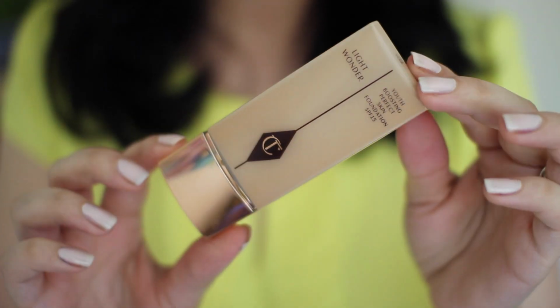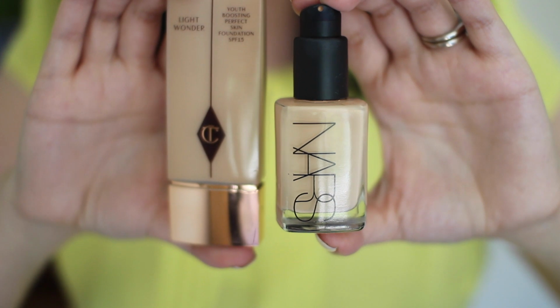I do like it. The Charlotte Tilbury comes in a plastic bottle with a screw top. I don't really mind the Charlotte Tilbury packaging. It's really nice and compact, nice and light, ideal for travel. The only thing is it does leak ever so slightly, which is a tiny bit wasteful, but that's just one of those things. So packaging, I like them both.